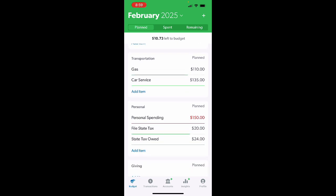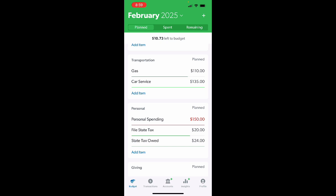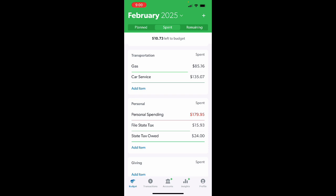And then we have some other more personal spending. Just for the personal spend category, I had budgeted $150. You can see it's in the red, so we'll go over that once we get over to the spent. And then we had to file my taxes. I was expecting about $20 worth. I remembered from the previous year I paid about $15 and some change, but I wasn't sure if it would increase for the following year, so I budgeted $20 just to be on the safer side. And then I did owe a little bit for state tax. I owed $24.